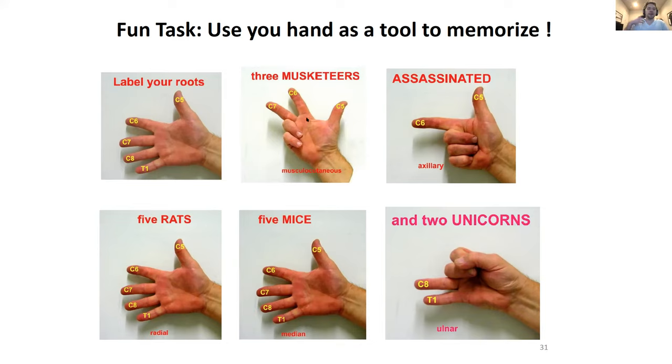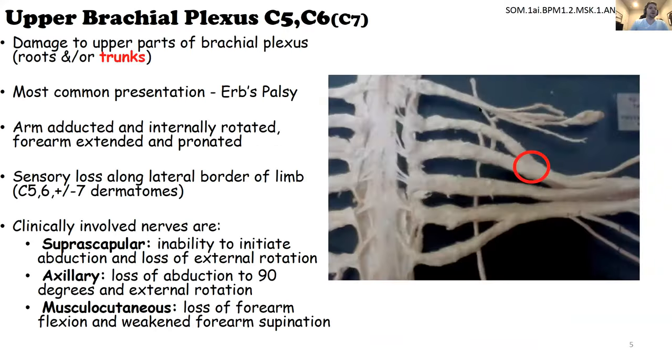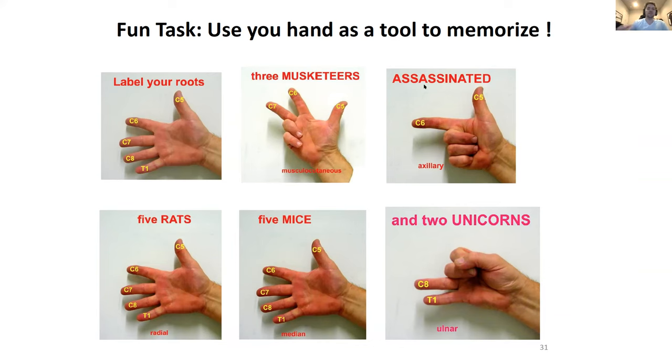So if we have an Erb-Duchenne palsy, we're affecting the upper brachial plexus, C5, C6, maybe also C7. So we see musculocutaneous is compromised, axillary is compromised. We actually do have some injuries here, but they don't talk about them as intensely as the musculocutaneous as well. And the axillary, and then what was the third one we talked about? Suprascapular, right? So that comes off of the first branch. The first root. So that's what's injured, but you could see they have also minor injuries here.